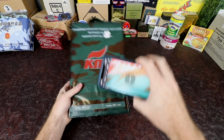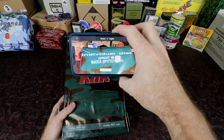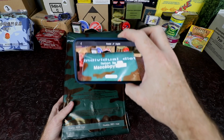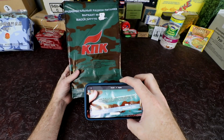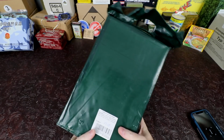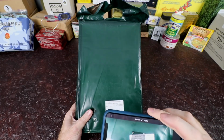Now we have, like we said, an emergency ration, individual food diet. This is the maca ration, if that's translating right. And then we have a production of November 2019 and expiration November 2021 on it. And this is a 24-hour ration. He sent two of these. One's a 12-hour, one's a 24-hour. And you can definitely tell by the weight of the box what's what.